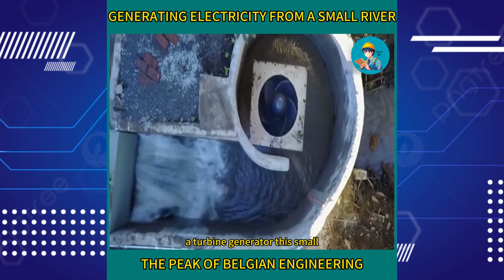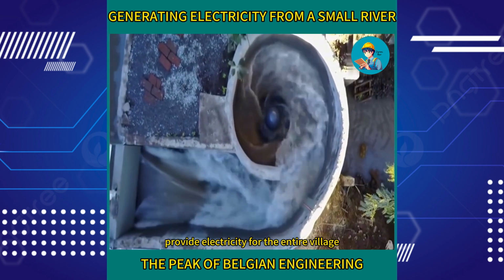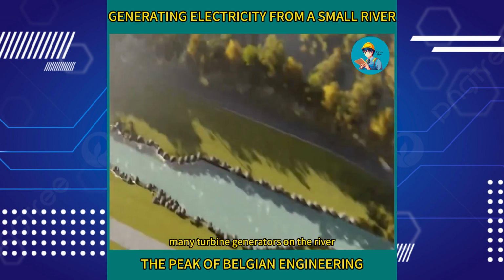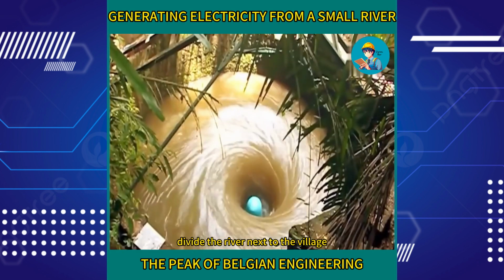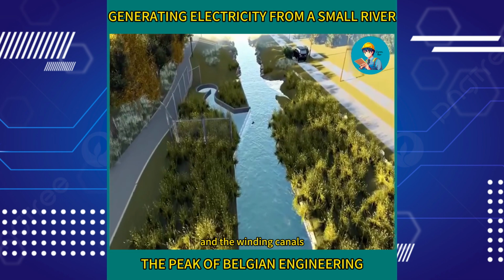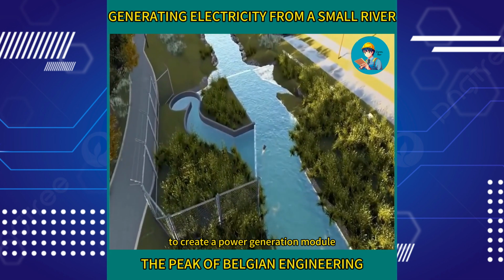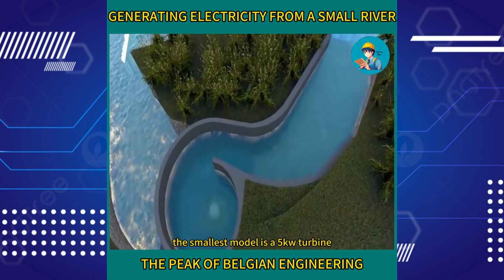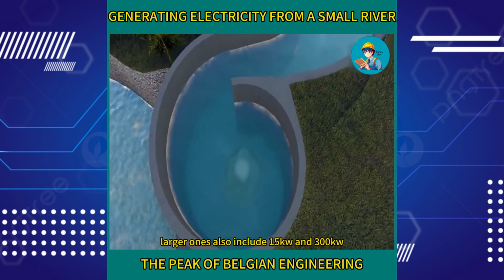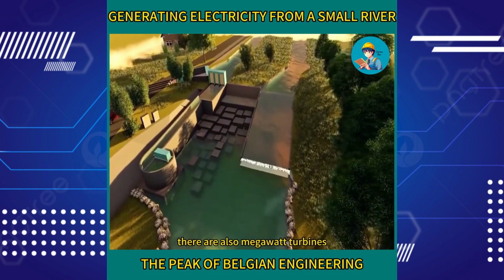A turbine generator this small is certainly still not enough to provide electricity for the entire village. Therefore, it is necessary to install many turbine generators on the river. Divide the river next to the village into sections to install the generators, and the winding canals reconnect with each other to create a power generation module. The smallest model is a 5 kilowatt turbine. Larger ones also include 15 kilowatt and 300 kilowatt. For larger rivers, there are also megawatt turbines.